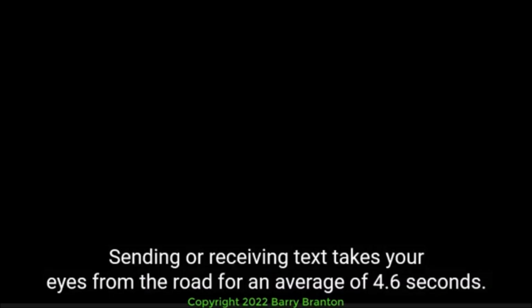Research shows that the odds of being involved in a safety-critical event, e.g., crash, near crash, unintentional lane deviation, is 23.2 times greater for CMV drivers who engage in texting while driving than for those who do not. Sending or receiving a text takes your eyes from the road for an average of 4.6 seconds. At 55 mph, you would travel 371 feet, or the length of an entire football field, without looking at the roadway.